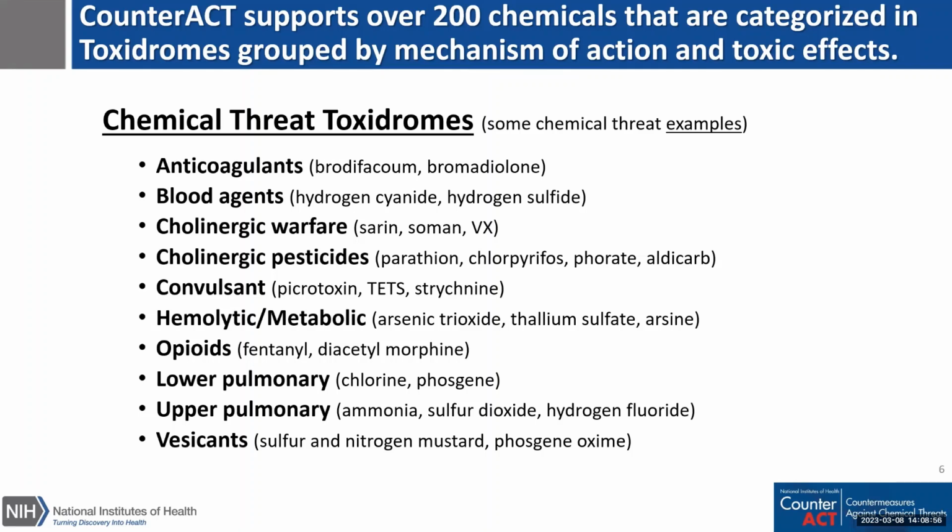This funding opportunity focuses on those toxidromes that have primary effects on the nervous system, and that includes the cholinergic warfare toxidrome, the pesticides, and the convulsants. We're also including toxidromes such as the anticoagulants, blood agents, that also have secondary toxic effects on the nervous system. And the relevant toxidromes are here in red. And actually, we'll have to add one more correction because this should also include the hemolytic and metabolic toxidromes as well.